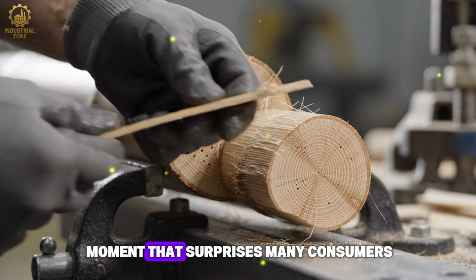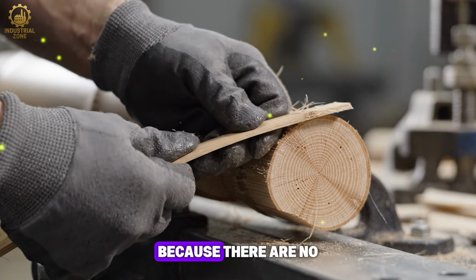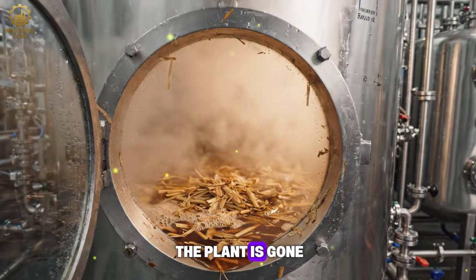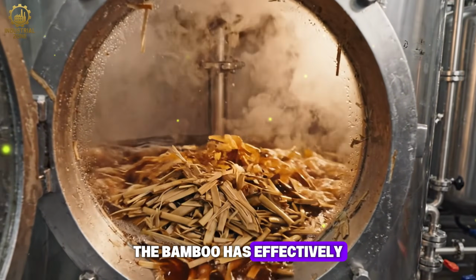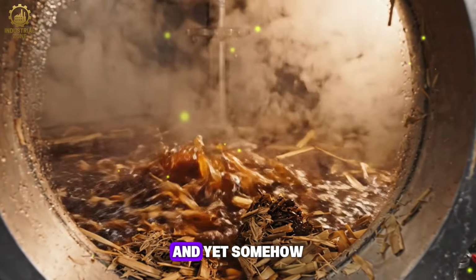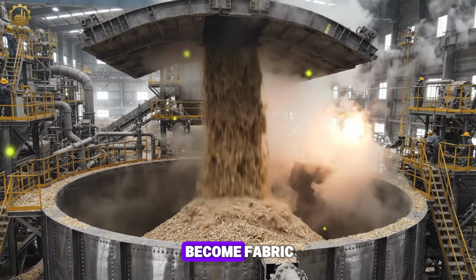And this is the moment that surprises many consumers. Because there are no bamboo fibers left to spin. The original structure of the plant is gone. The bamboo has effectively been dissolved. The product is now a chemical solution. And yet somehow this liquid will soon become fabric.